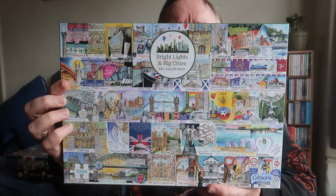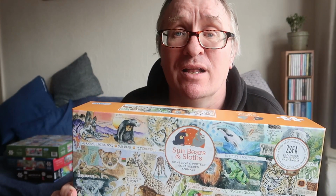Now, when I said to you I've got another one in the set, it's actually only just come out, this one has, and I fell in love with it straight away. And it's an animal version of it, and it's called Sun Bears and Sloths. Now, I've got a friend next door, Michelle, her and her husband, Tony, and Michelle is mad on sloths. She absolutely loves them. So when I've done this one, she's going to want to see this one completed.